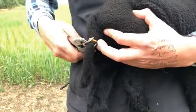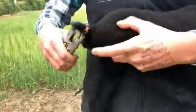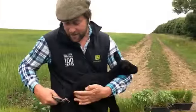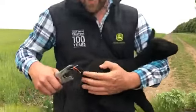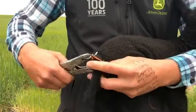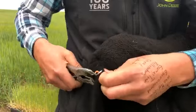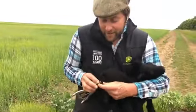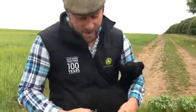Not normally a one-handed job. Ease, my girl. Well done. Okay, whoops. Nope, that was there first. I know, that's right. Well done. You did so well. Okay, and we'll just pop it on there. Roll the band off. I know. Feels like a little restriction. And there we are.